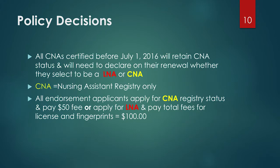To enact the CNA LNA regulation and bill that passed, we needed to make some policy decisions. All CNAs certified before July 1st, 2016 will retain their current CNA status and will need to declare on their renewal whether they select to be an LNA or a CNA. When they select to be a CNA on renewal, they will go to a different status of nursing assistant registry only.